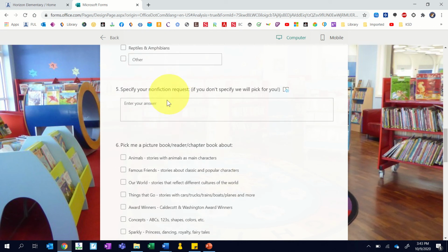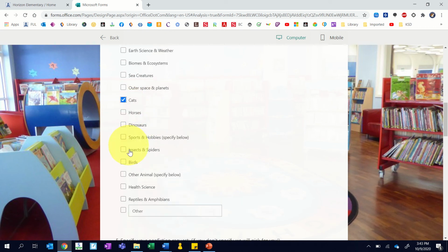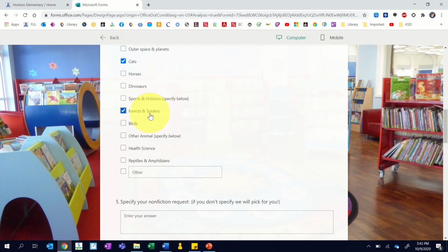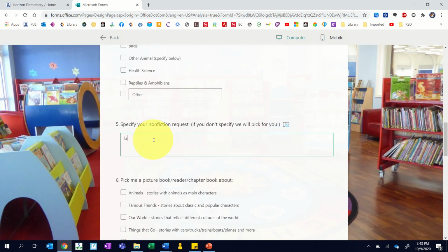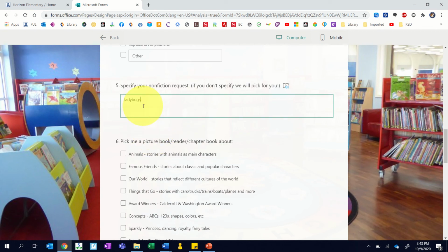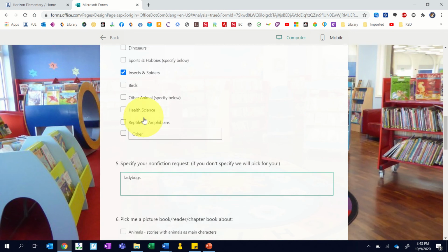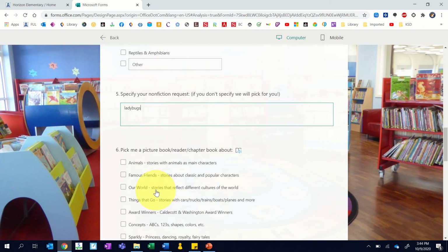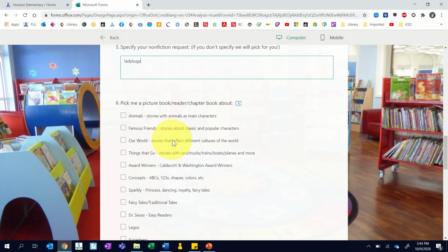So select one or more of these topics. And if you have something specific, say if I selected insects here and I want to learn about ladybugs, I could put that in the request. You can be as specific or general as you want. If you just pick insects and don't put anything down below, we'll just find you something that we think you'll enjoy that's just about insects or spiders.